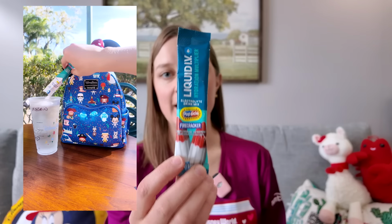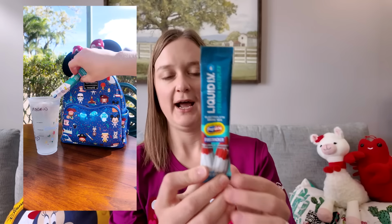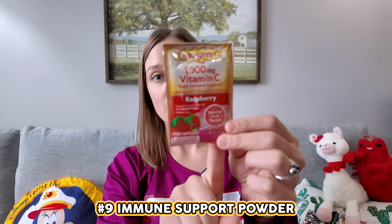Now, my ninth and final essential is something I will not go to Disney without anymore, and I've used it all last year and can fully say it is one of my favorite things to have. You've probably heard of the hydration multiplier essential to have in the parks. If you've looked at lists, you've probably heard to pack Liquid I.V. or some type of hydration multiplier, but have you heard to pack an immune support powder?